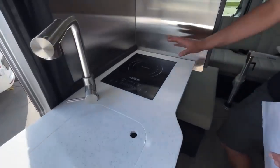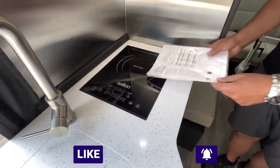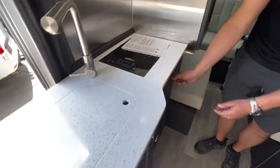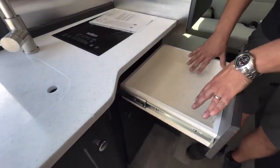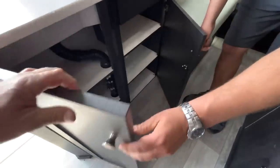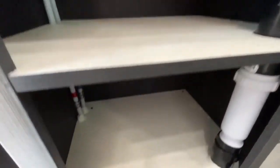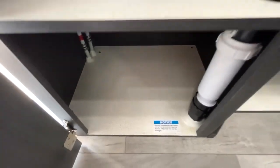Keep going. Yeah, you've got some. Well, you've got an induction cooktop. This is an option. You can have induction or two burner propane. They put a silverware drawer in, which is nice. And then you've got two kind of shelved cabinets. Oh, those are huge too. Really deep down below, ladies and gentlemen.